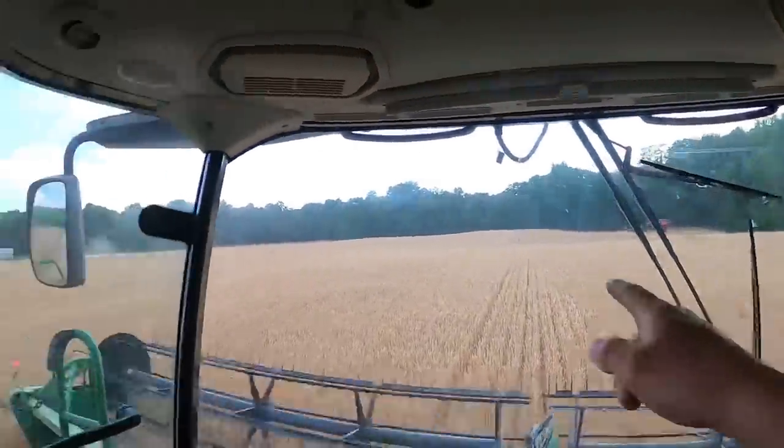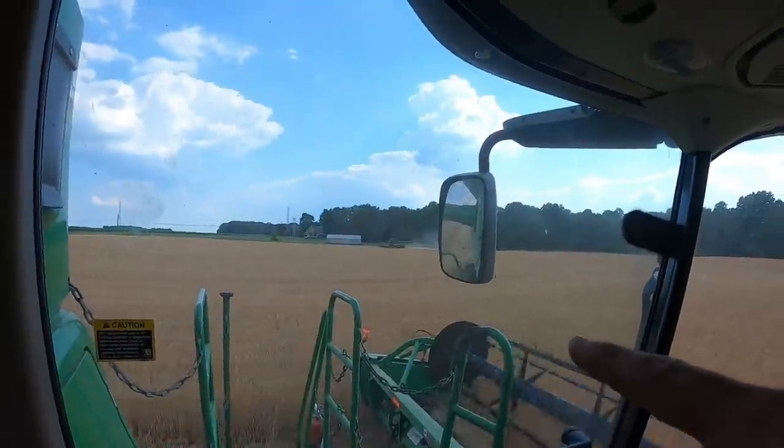So yeah, now we're back cutting wheat. We're in the backfield here. There's about 25 acres here, so that's the one good thing about being a farmer, guys. You get to see everybody's backyards. You wouldn't believe it, but there's some people that put a lot more money in their backyards than what they do in their front yards.